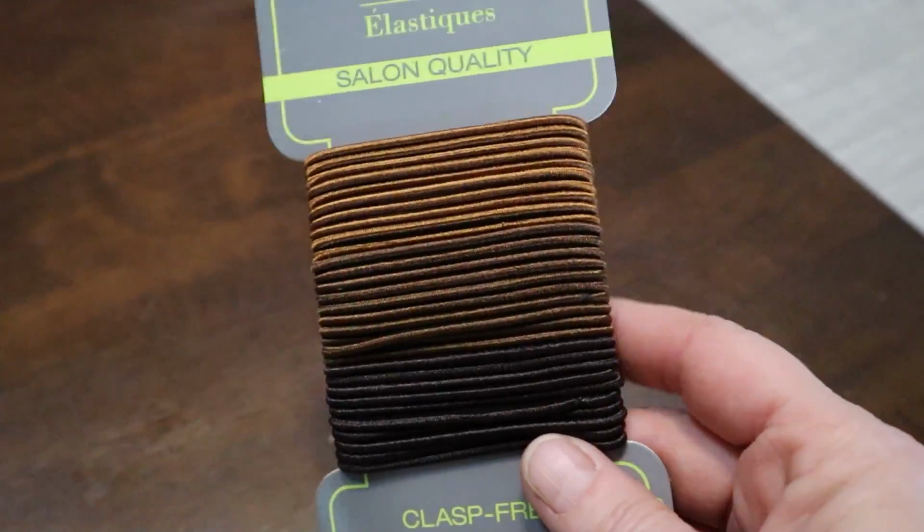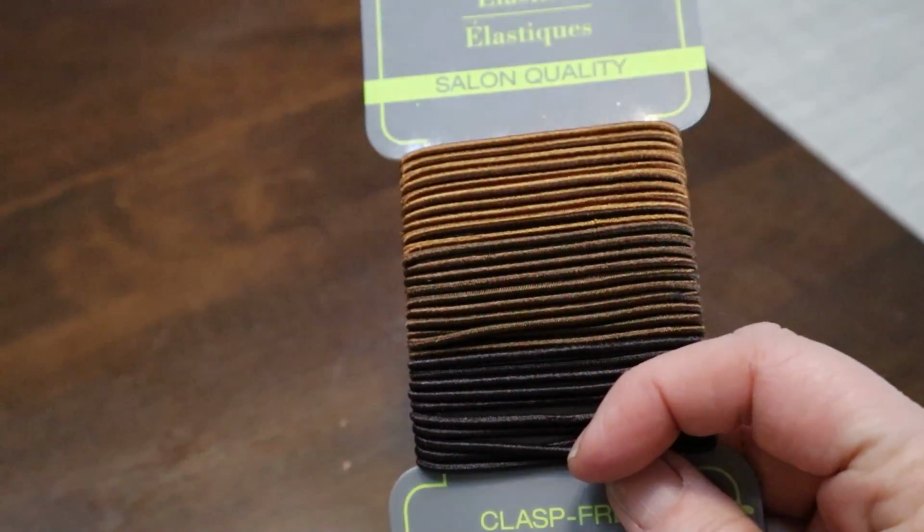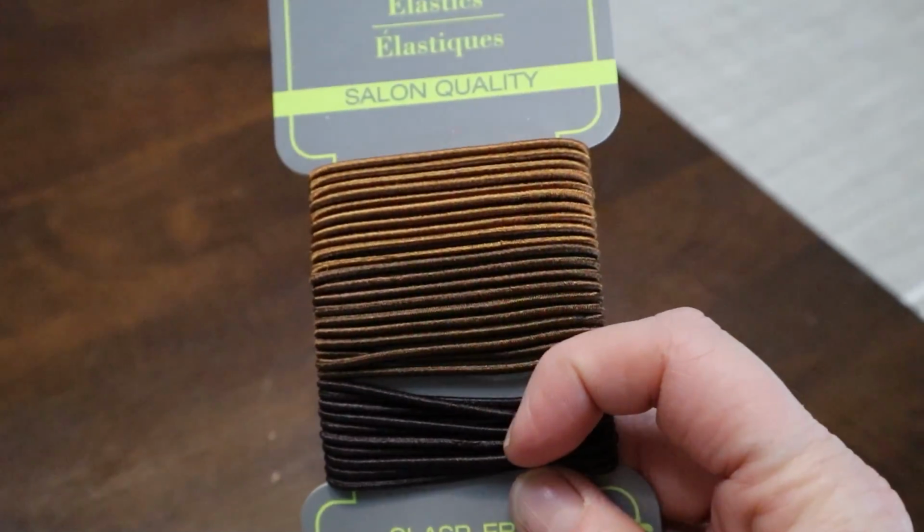And while you're in the beauty aisle, if you have long hair, like I do, you can find hair ties too. You can find groups of hair ties, like 20 or 40 different hair ties. And to go along with that, they also have headbands.